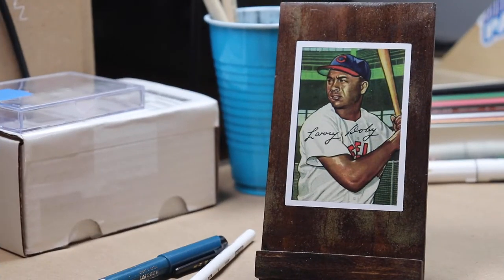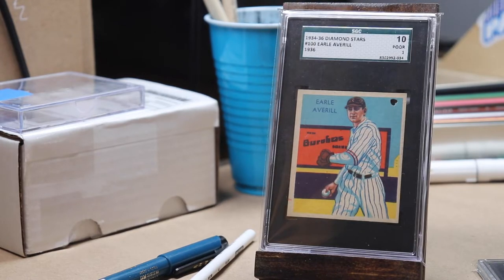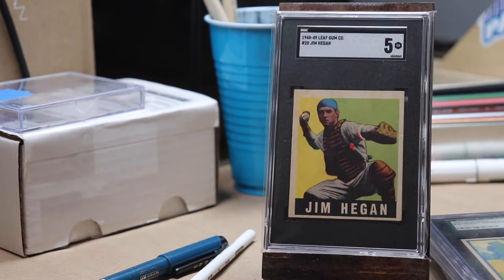This is my card stand that Don's Field of Dreams Cards sent me a while back. I keep it on my desk, and I usually display my newest pickups on there, so I like switching things out frequently. So here are a few of my loveliest cards that I love to look at, and they would all spend time in a frame if I'm lucky enough to win one. So here is my T206 Addie Joss. Diamond Stars Earl Averill, so neat. Play Ball Rollicking Raleigh Hemsley. 48 Leaf Jim Hegan.